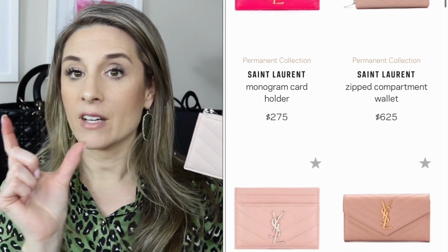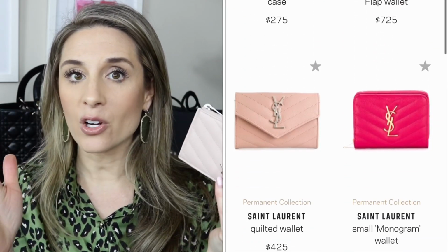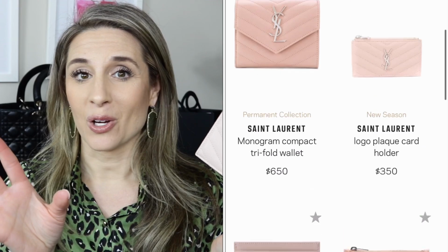So it's this beautiful baby pink, and if you didn't want this style, they have the card holder, they have a little wallet, they have a longer wallet, which I actually thought about getting, because you know that I have the larger one in black and I love it. Such good quality. But anyway, check it out. They have a lot of styles, but this is a beautiful baby pink. It comes in the pebble leather. One thing I love about Saint Laurent is the leather is so durable.